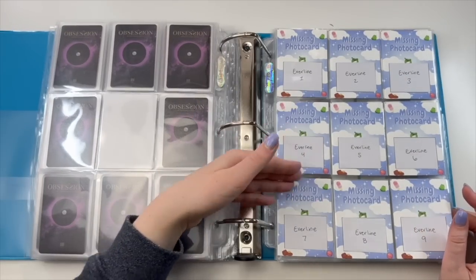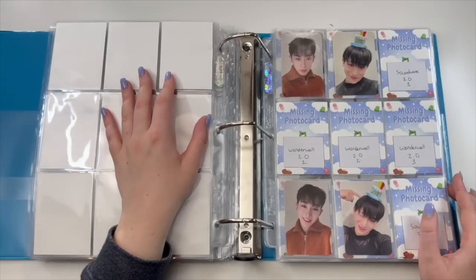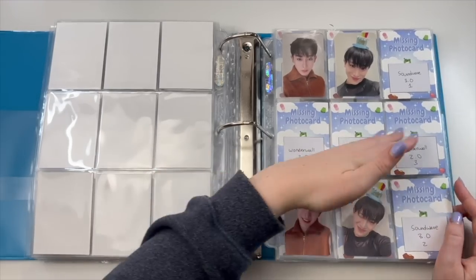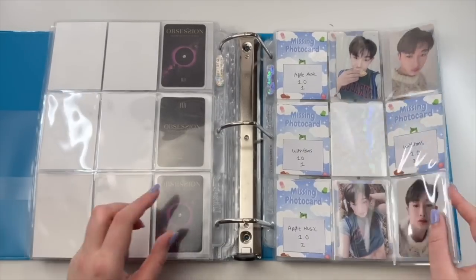I didn't buy the lucky draws, and look what happened. Always buy the lucky draws if you plan to collect them. It's so much harder to get them later, I promise you. But yeah, got the rest of these. Still missing quite a bit for Obsession.